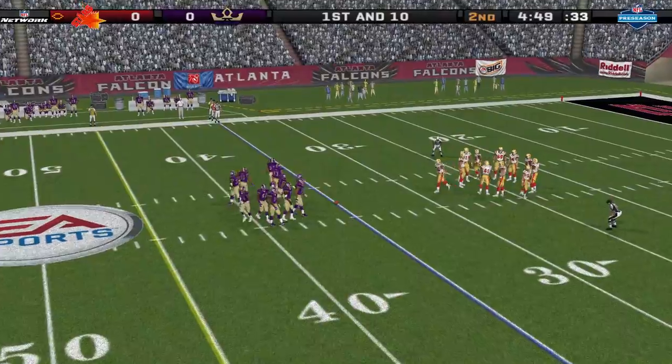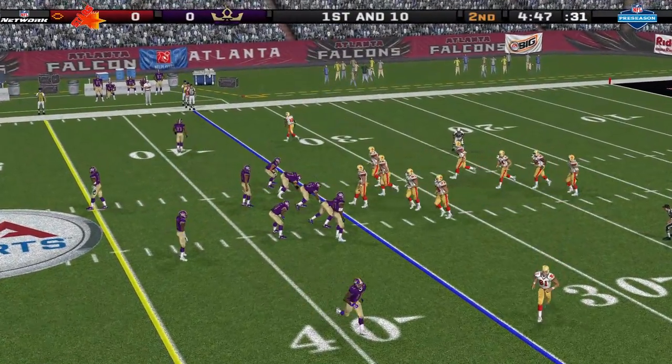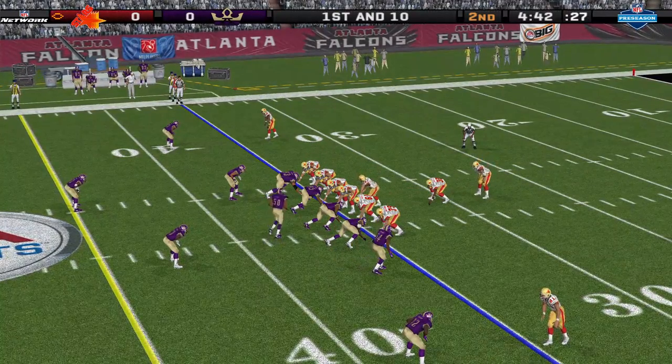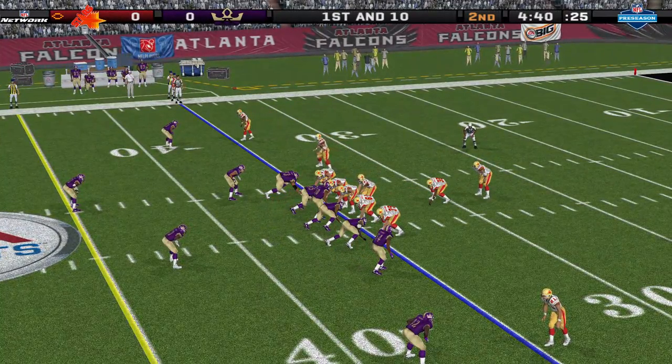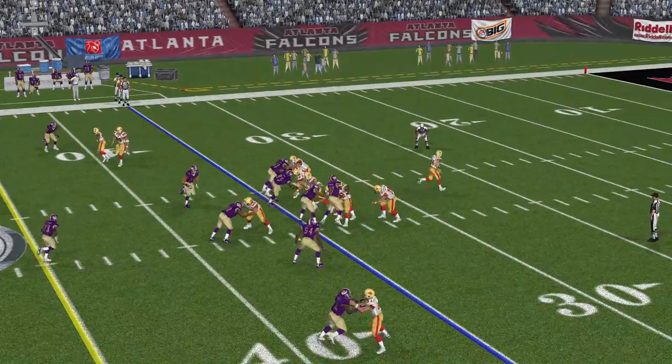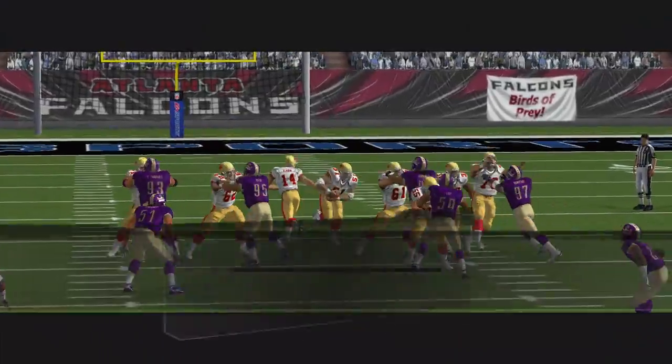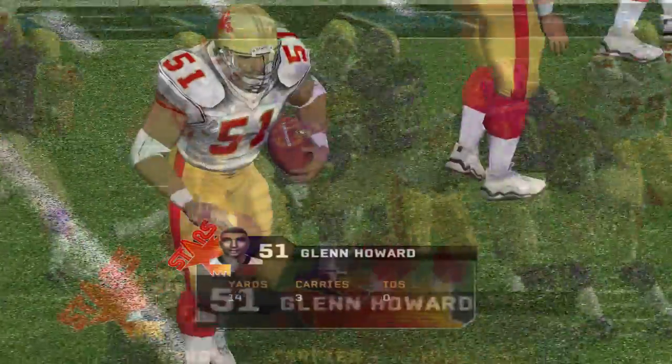Ball on their own 35. Ball on the 35-yard line. The home team line up in a 4-3. Number 89, the motion man. Off to the tailback. Number 95 is there on the stop at the 35.